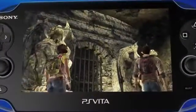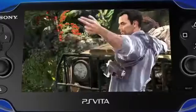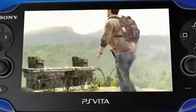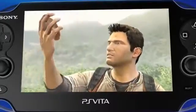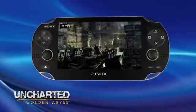The Vita didn't start off so strong. It did at least have the support from the Naughty Dog produced but Bend Studio developed Uncharted Golden Abyss, and there was Wipeout 2048, but that was about it, and the high price, which you also had to add another stack of dollars onto for the memory card, put a lot of gamers off.